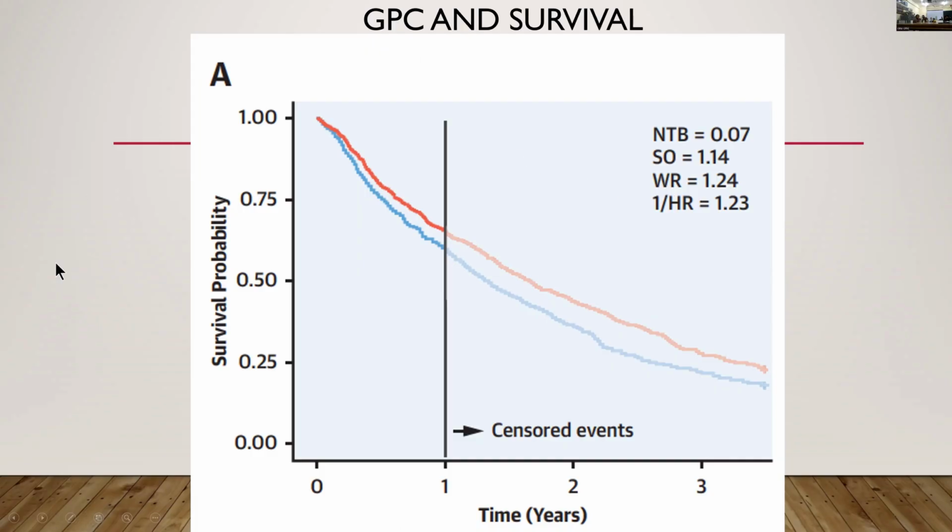So somebody asked what's the relationship between win ratio and hazard? There's a sort of a relationship between them. One by the NTB is the number needed to treat. So this is also a neat thing that you can use in this. But remember that people who didn't die, after this point of time, they're all censored. Censored means we're not interested in what happened to them. We cut off their data. They didn't die, they're not part of the analysis.